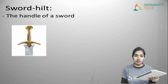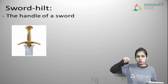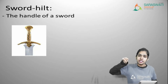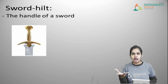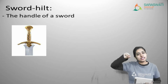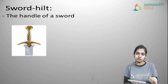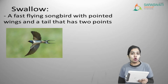Then after next, sword hilt. Sword hilt means the handle of a sword. Means when you are holding a sword यानी कि तलवार, right? So जो तलवार को पकड़ने का जो ऊपर का उसका रहता है, right? Handle. So that handle is known as sword hilt. You can also see in the picture, right? आपको समझ में आ ही गया होगा कि जो तलवार को पकड़ने के लिए जो ऊपर का जो पार्ट रहता है, that is known as sword hilt, right? The handle of a sword. Sword means talwar. Okay?